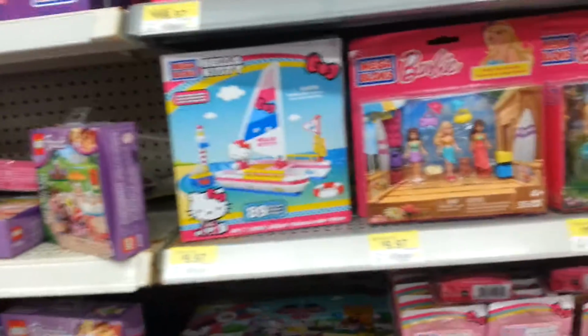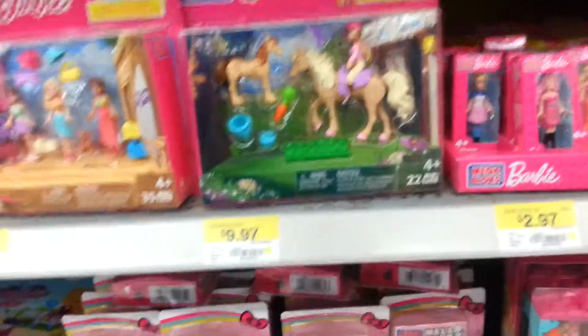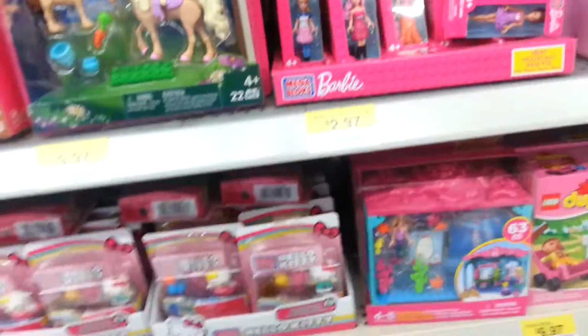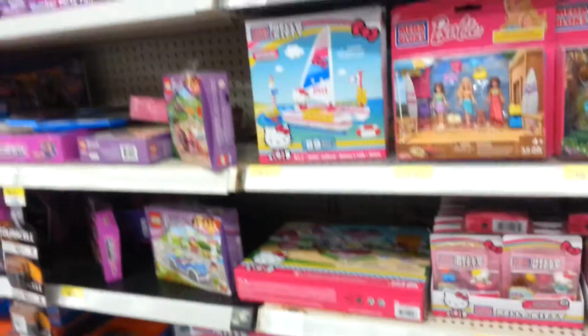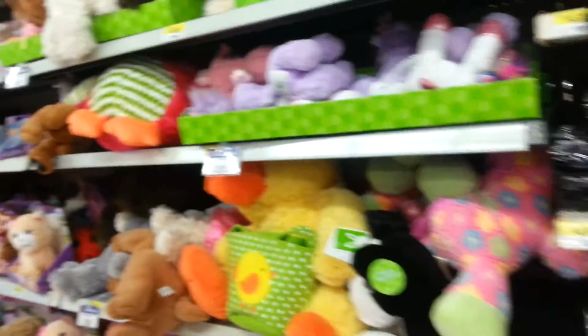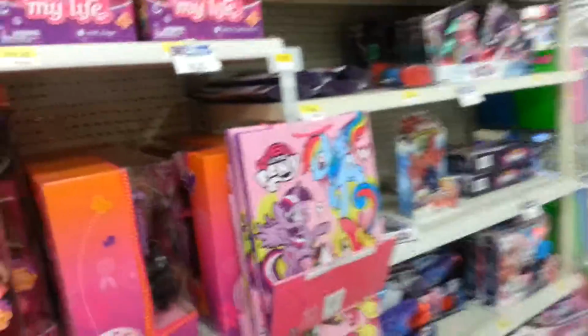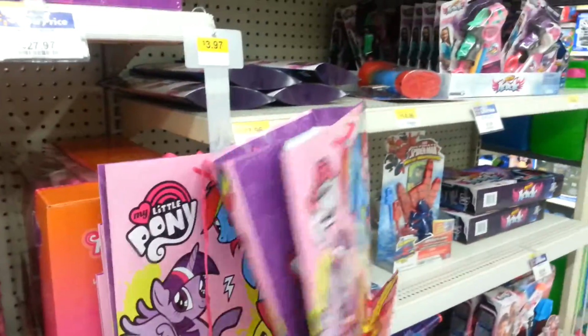Hello Kitty playset. I got Hello Kitty. Little lake. Mega bots. I don't think the Monster High Mega Blocks have been released yet, but they actually look really, really cool even though they haven't been released yet. Pretty birthday bag. Or whatever bag. It can be anything bag. But I'd recommend it as birthday, probably knowing me.